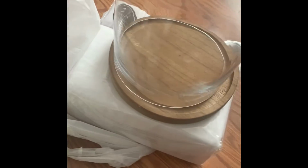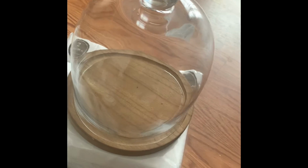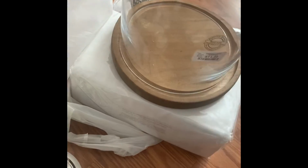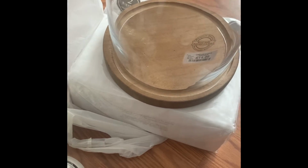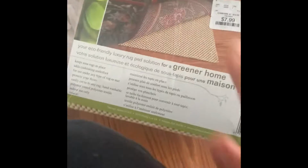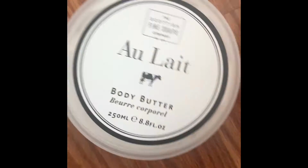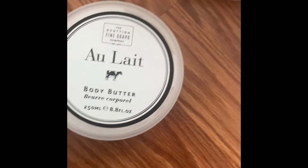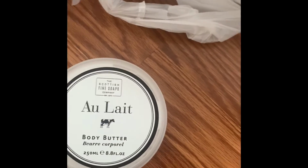Hey, wanted to show you a few things I picked up from Home Goods. I got this, what do they call it? The cake pan holder. Got Eco Grip, a rug sliding pad. I want to know, has anybody tried this? I heard it was pretty good. All-lay-it, I think that's how you pronounce it. I hope that was good.